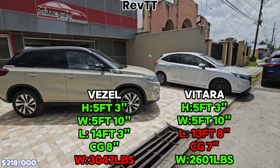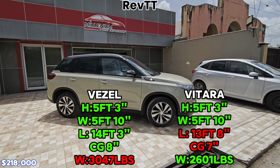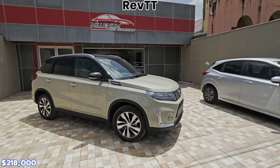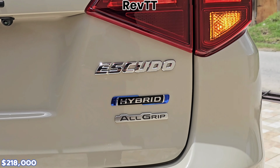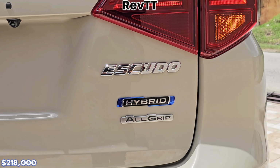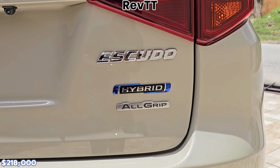So on paper, the exterior dimensions are pretty similar, but I can hear you all asking, why am I comparing a hybrid electric vehicle, the Vezel, to a gasoline vehicle, the Vitara? Well, that's the thing. This is also a hybrid. Now, we never got the hybrid Vitara over here, but then again, we don't get lots of things. But this is called the Escudo. It's the exact same vehicle, same Vitara, but it was meant for the Japan domestic market. So the name is different, but it's the exact same Vitara. Just replace the Escudo with the Vitara badge and you'll have the exact same vehicle.